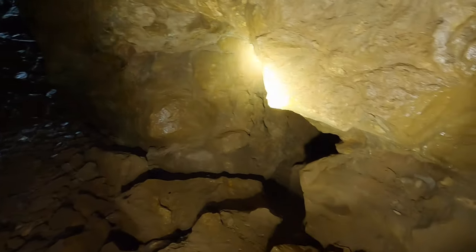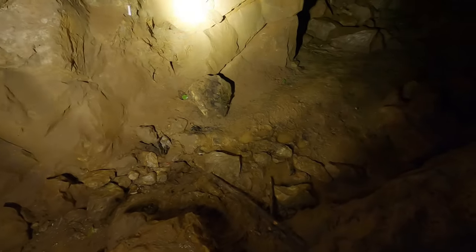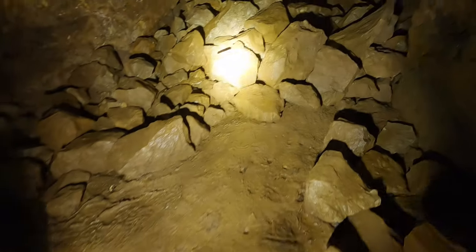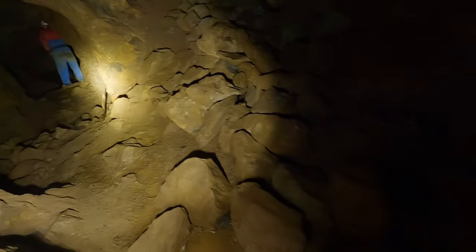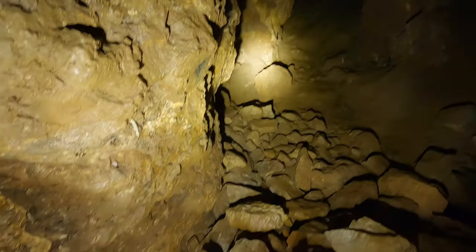There's two passages here. I believe they both go the same way. That one's quite rocky, but this one is more of a smooth surface. So we'll go in here. Look, there's a pathway down there. And there's a little bit of something just there. We'll perhaps have a look at that in a moment.